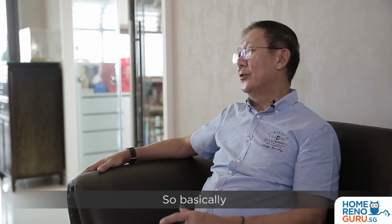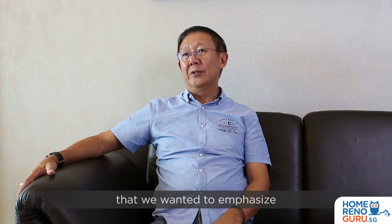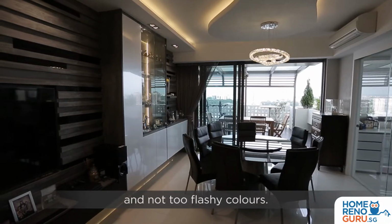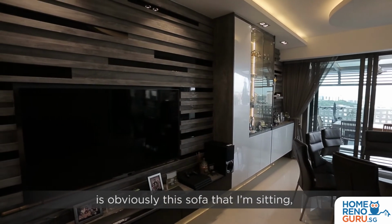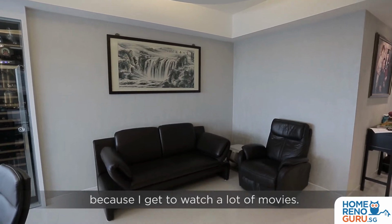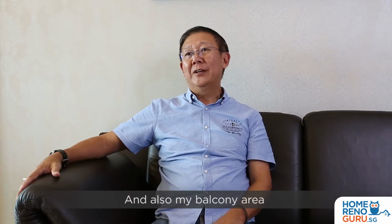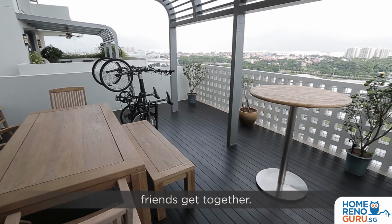Through Sam's recommendation, he did a good job because we told him that we wanted to emphasize a homely atmosphere and not too flashy color. My favorite part of the house is obviously this sofa that I'm sitting on, because I get to watch a lot of movies, and also my balcony area where the family and friends can get together.